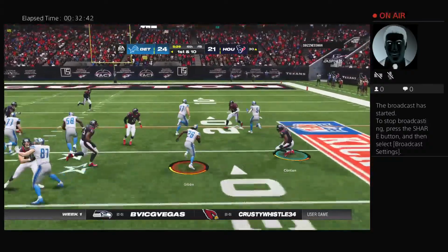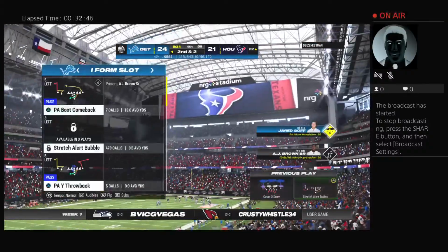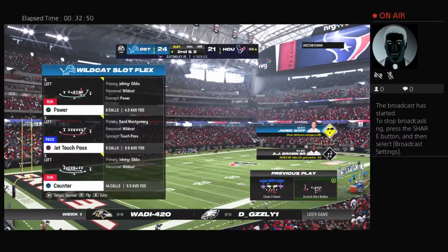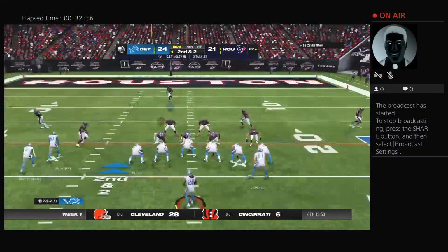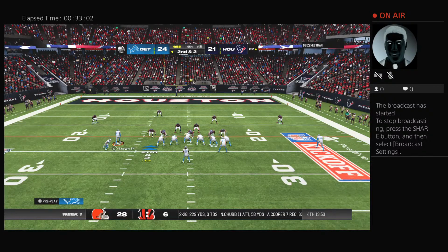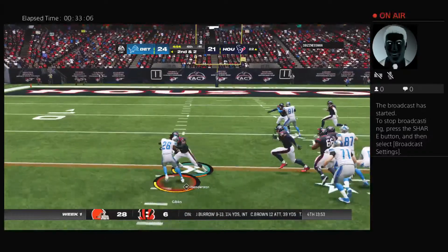On 1st and 10, here's Gibbs. This will be stopped about 2 yards shy of the marker. 8-yard gain, 2nd and 2. If you can keep getting gains like that, Charles, with the lead here in the fourth quarter, I mean, keep running it, right? No doubt about it, but what the offensive coordinator has to do is understand they're going to continue to stack the line of scrimmage. What runs do you have in your arsenal that'll work against a stacked box and continue to move the ball?